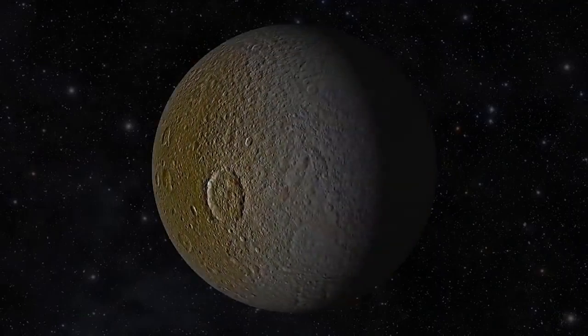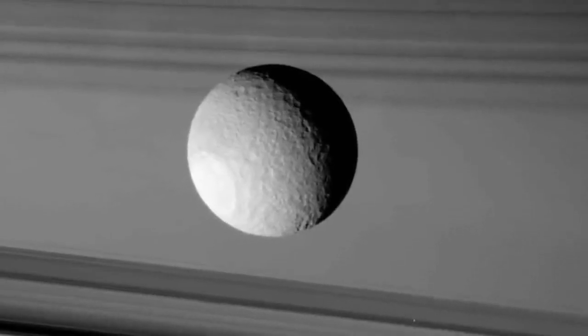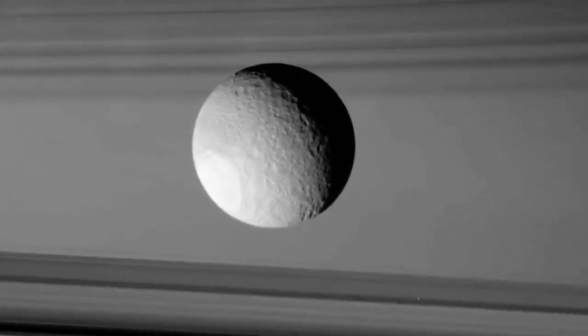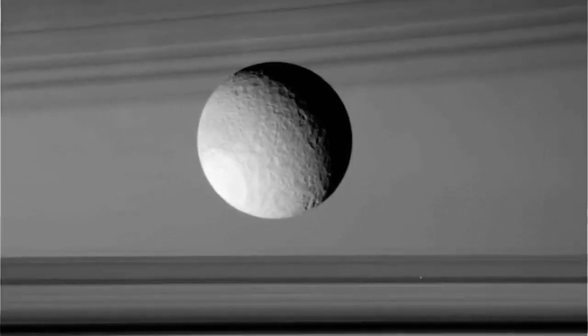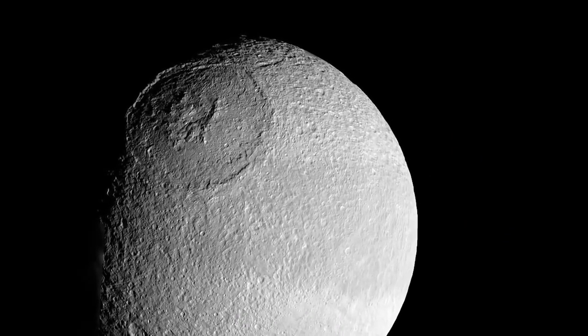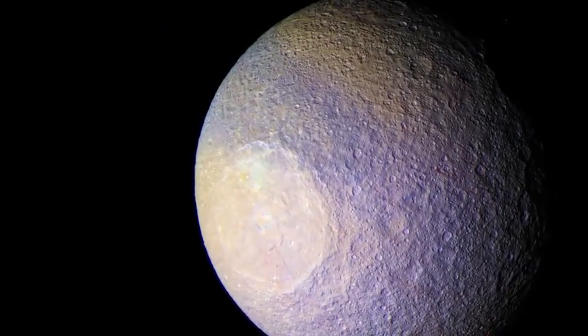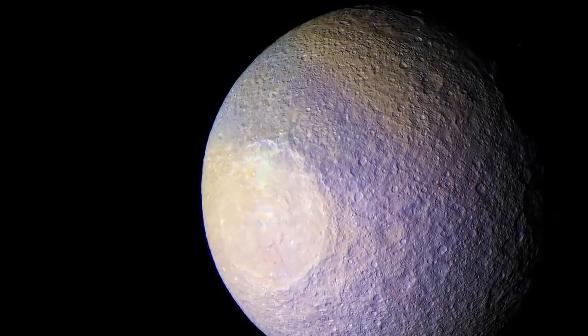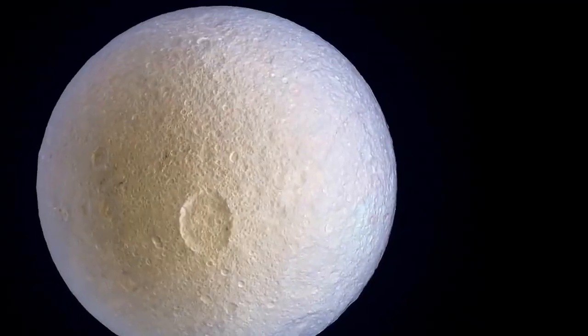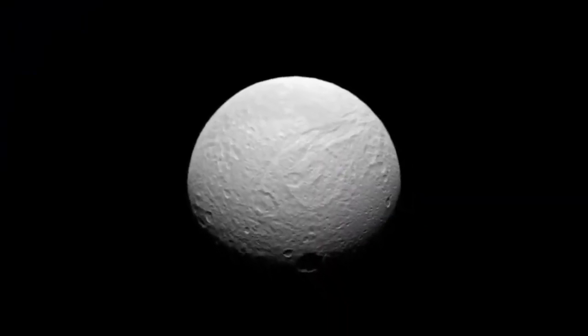Rhea is the second largest moon of Saturn, with an orbital diameter of approximately 327,000 miles. It's the fifth farthest moon, and it takes 4.5 days to complete its orbit. Rhea, like the other Saturnian satellites, has a heavily cratered surface. Rhea's composition is roughly 75% water ice and 25% silicate. Rhea's low density makes it the 10th most massive moon when measured from its interior.